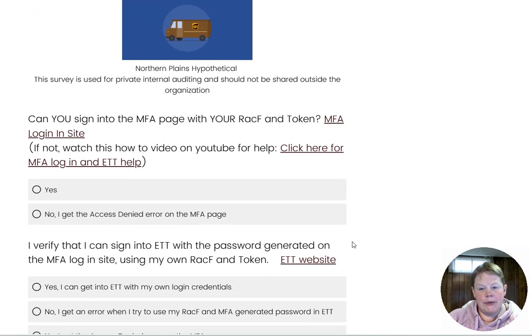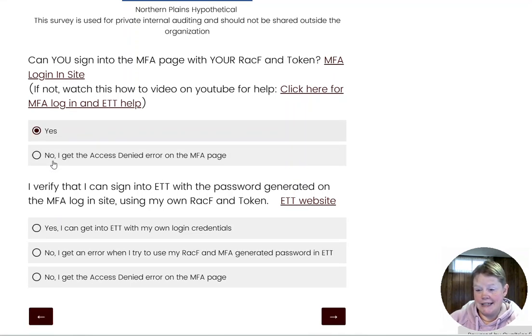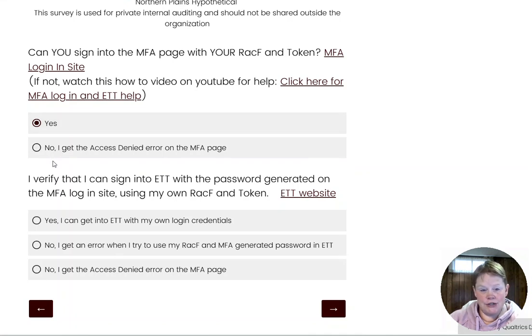Moving on to the next page. Hopefully this one is a yes that you can get in with your rack FID and your token. And then hopefully you can also, with that generated password, get into ETT. If not, you need to be emailing that health and safety supervisor so that they can get you in.